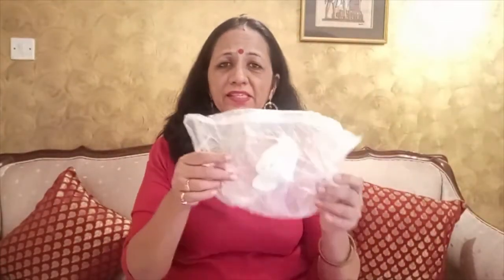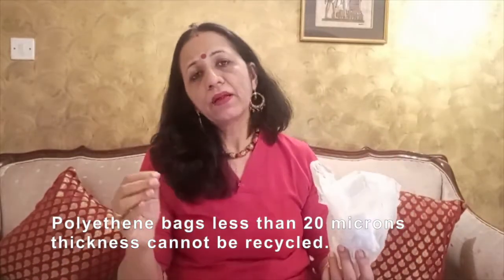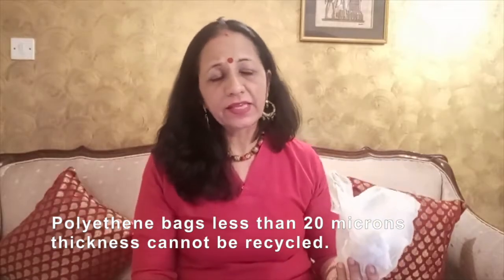Now, plastic bags such as this have long been banned in many of the municipal corporations, and yet you find them being in use. The ban has not been implemented well. So it is your duty as a citizen not to use these bags, because this bag is a one-time use and has no potential of getting recycled.